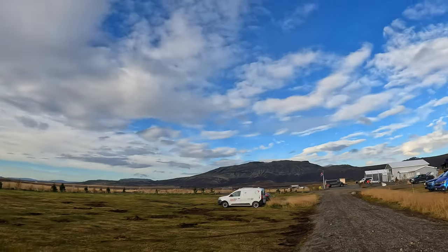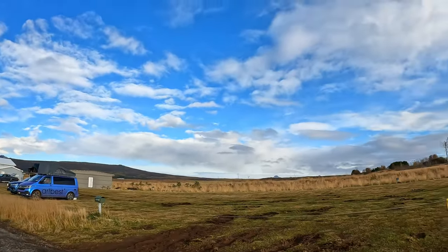Good morning, Iceland. Got the van back there. Waking up to this great view. We're going to the secret lagoon. It's a hot spring pool in an area I can't pronounce.